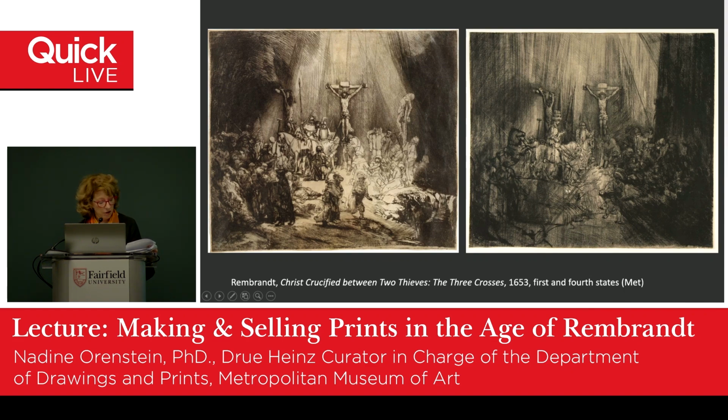He's changed a lot of the figures in this print in the fourth state, and what he did was even change the moment being depicted, because that was something he liked to do. He would take a Holy Family flight into Egypt and then start drawing and making images of all the different moments of the scene.